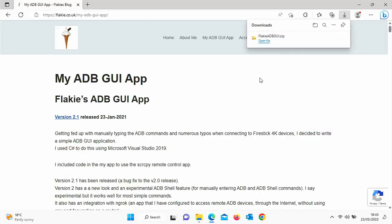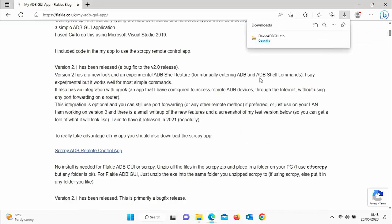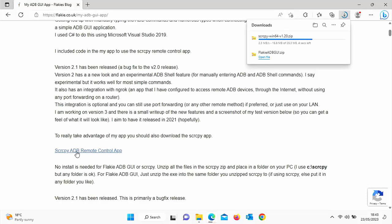Then once it's downloaded, we need to scroll down a little bit further, and we need to click on this little link here, this SCR CPY ADB remote control app. So we need to download that as well. So click on that. That starts to download. It's slightly larger, so it's going to take a little bit longer than Flaky ADB GUI to download.